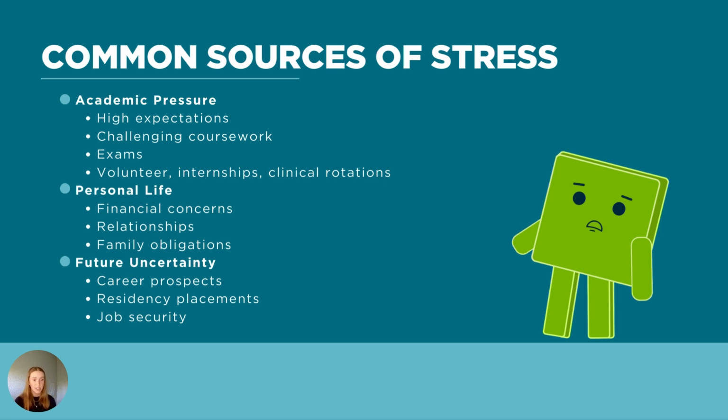And so we want to recognize that recognizing these sources first is a good first step in managing the stress they create, before we move on to understanding how stress manifests.